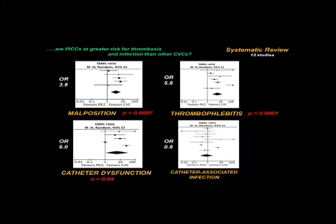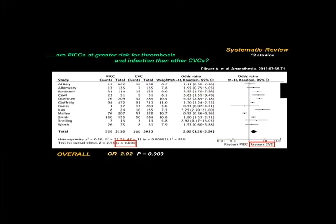With the infection, although they said that the definitions were not the same and comparative in many of these studies, the number that they determined was 0.8, which means that there was no difference between the infection rates of PICCs and CVCs. When they combined all of the data together, they found a statistically significant difference between the 2 types of catheters, and the overall risk of complication was 2 times greater with a PICC than a CVC.